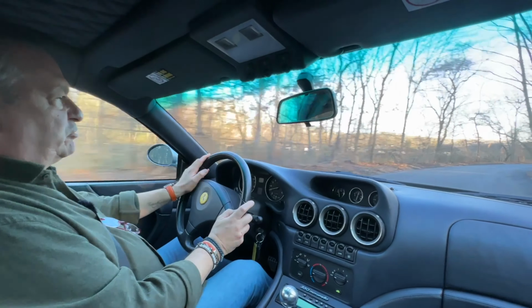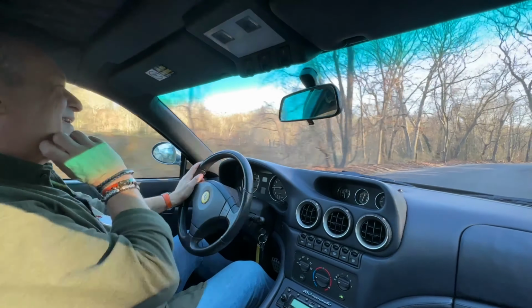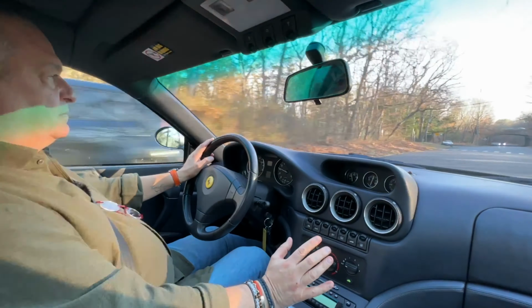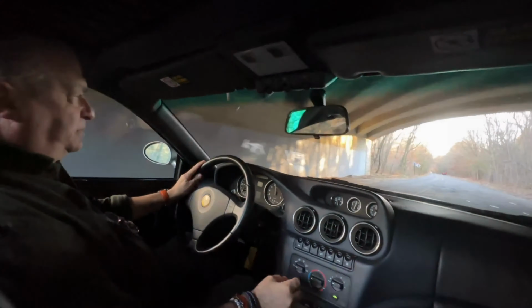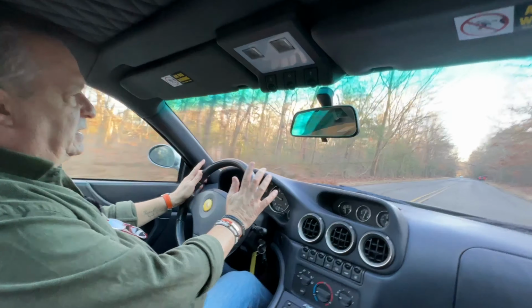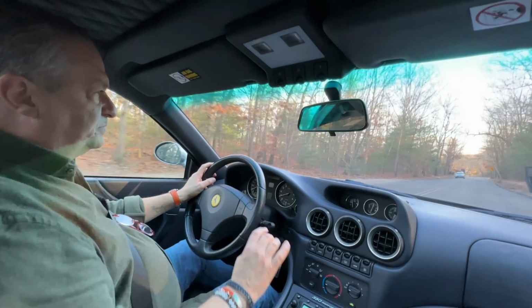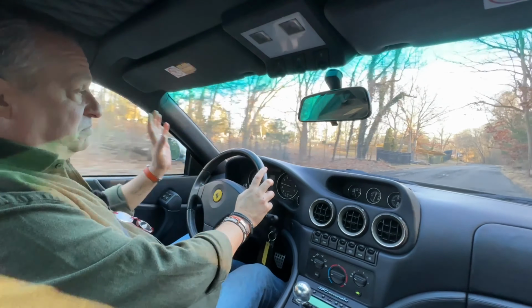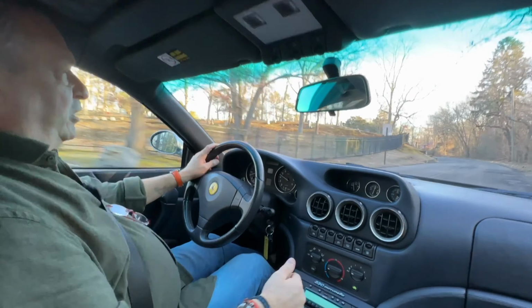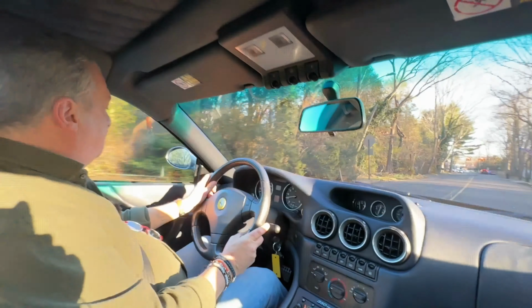She's got just the right noise. Superb power. Great torque. Let's see her. It giddy ups. And it also slows down. So it is probably one of the most perfect all-around Ferraris ever made. I think I said that before, but I mean it.